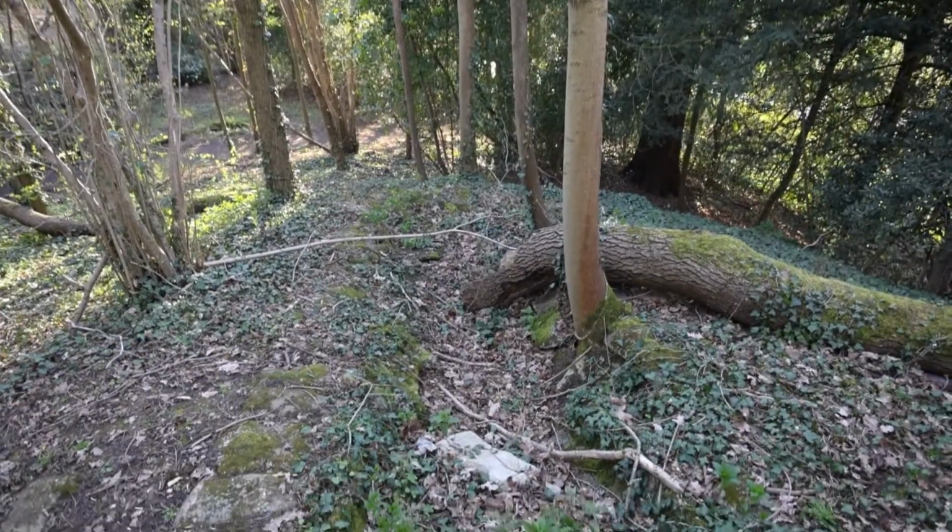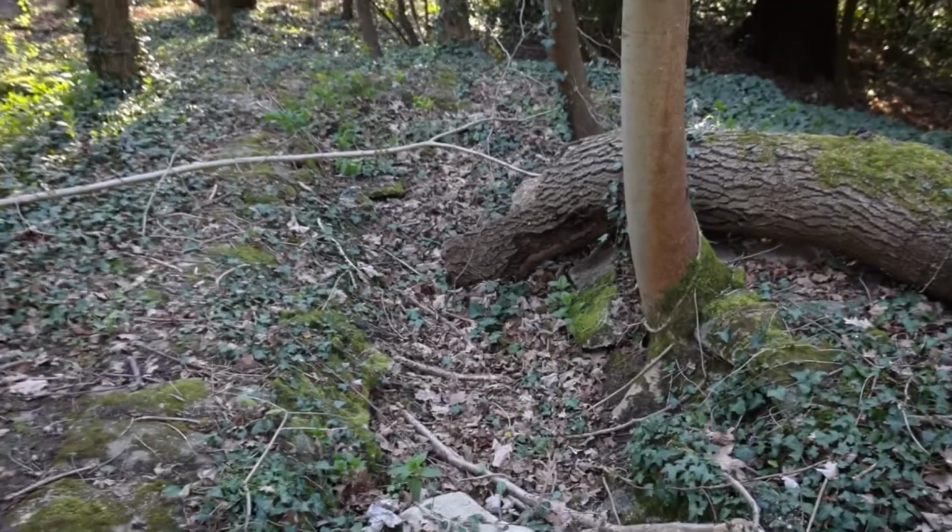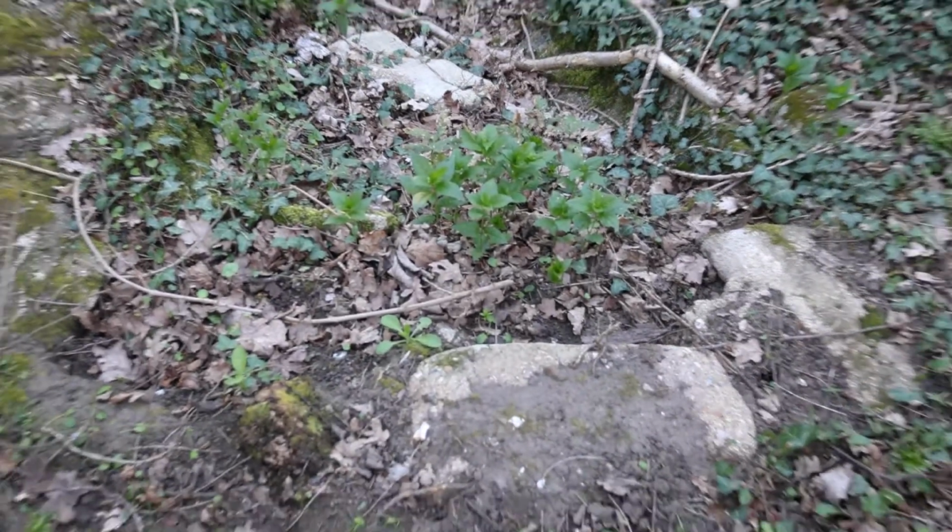So you guys might not be able to see this one so well, but you can kind of make out the edges of it. It's like a longer running one, and certainly if we look at this end here, you can see where the edge of it was.